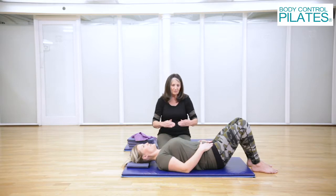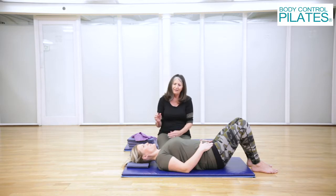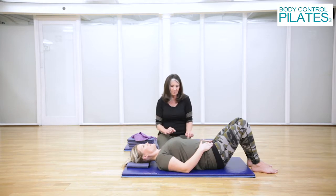Lovely. So now, your hands aren't going to change, but same thing, just above your pubic bone. Try and direct your breath to just above your pubic bone. Now, same idea, lovely deep breath. Just directing it all the way down. Sorry, there's not much to see with this, but she is working.